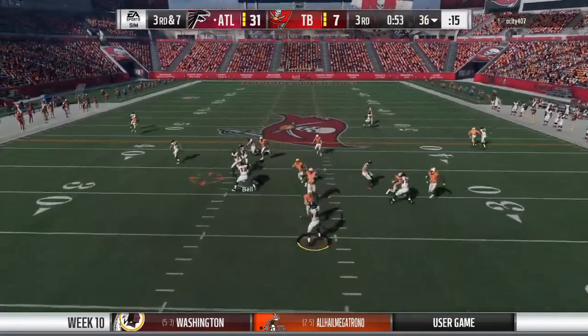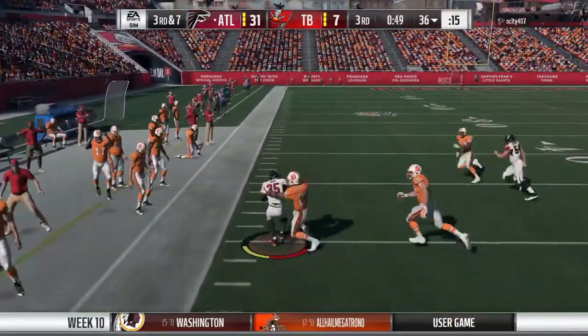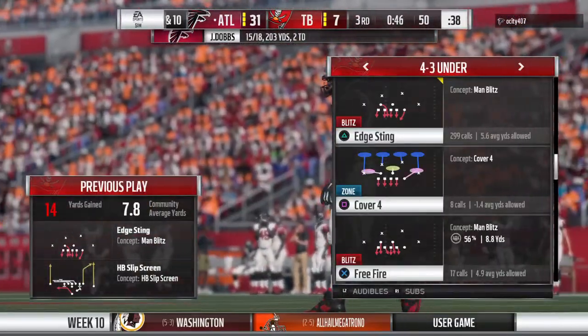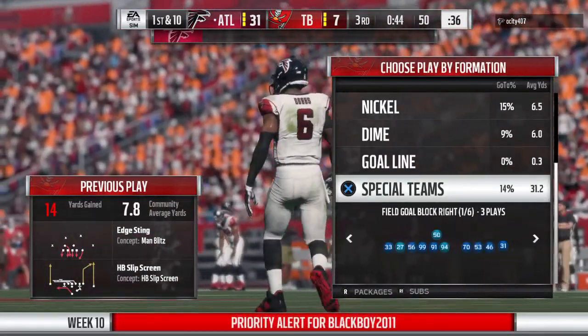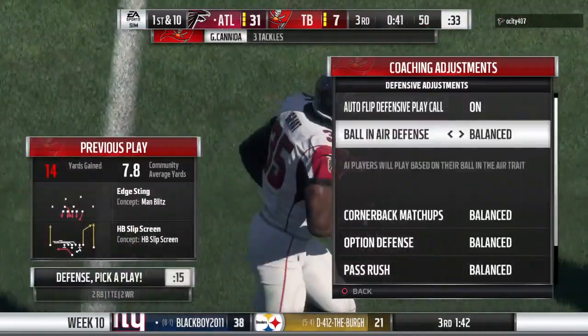Here's Dobbs to throw. Now they set up the screen. That's complete. They find some open field here. And he's got the 1st down yardage before being taken down at midfield. A really nice pickup of 14 yards, and it moves the sticks.